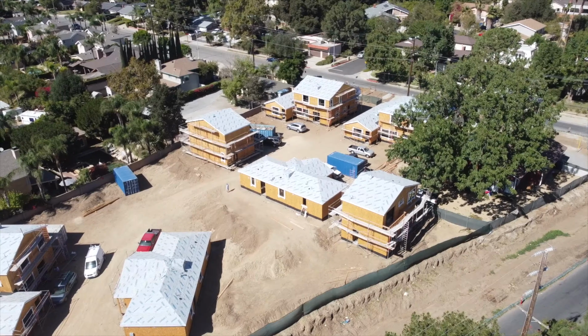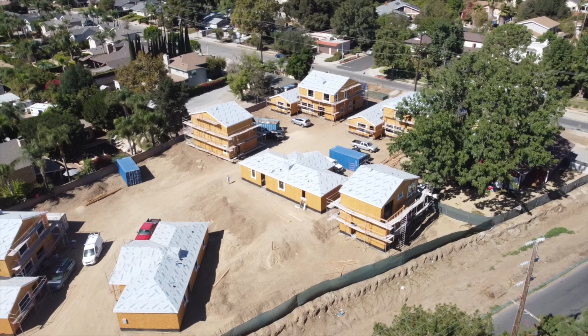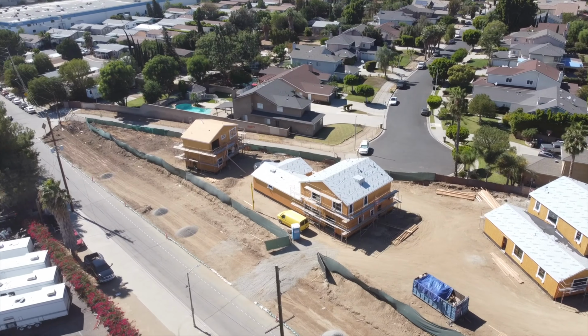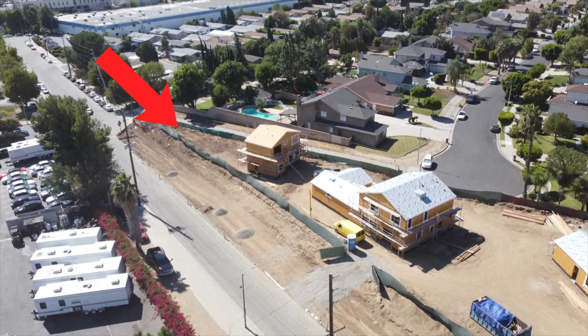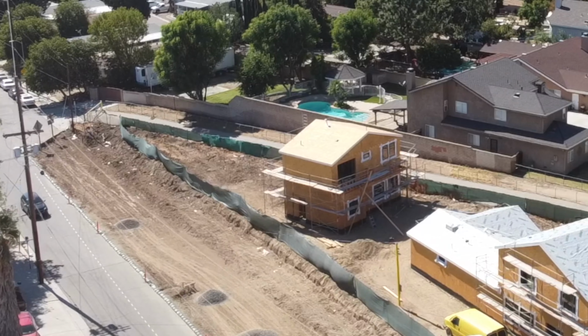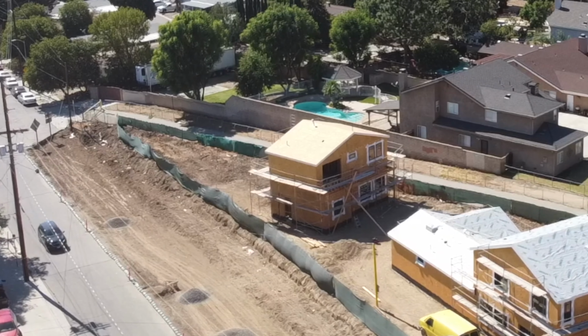It's the most quiet, that's why I chose this one. It's got the coolest backyard though. This one's the biggest backyard ever. It's pretty big. So whoever lands this house, this killer land. Mainly you can see all the framing is done.